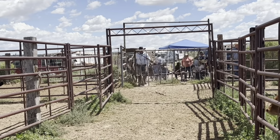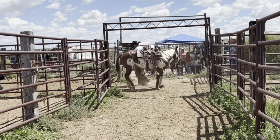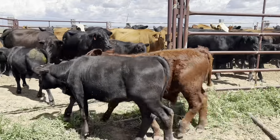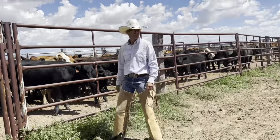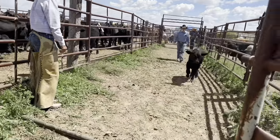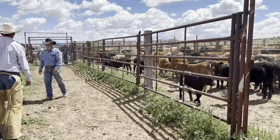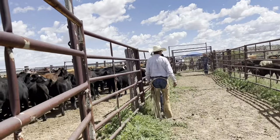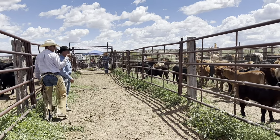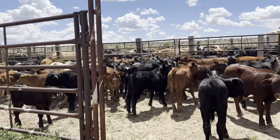Oh dang, we got Todd coming in with the horse change. Okay, I think that's it for separating. This is the pen of calves we'll be branding.